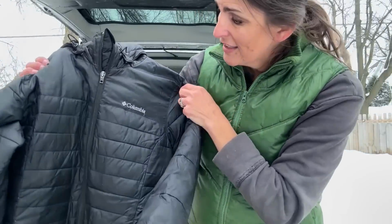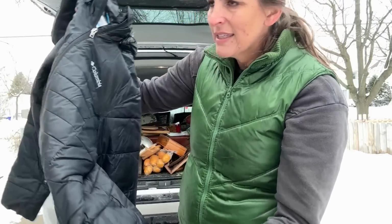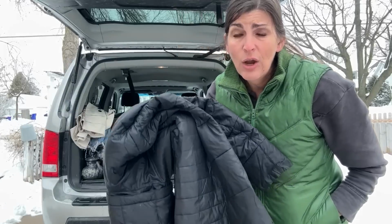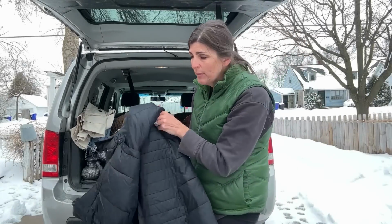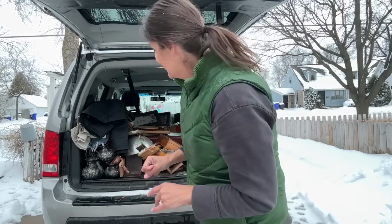You guys, this Columbia jacket, this down-filled Columbia jacket in mint condition, totally my size. Grab that. I can't even imagine, when I looked at these at Shields, oh my word, they were super expensive. So these two jackets, if I were to resell them, which I think I'm gonna keep, would have paid for this entire truck full.